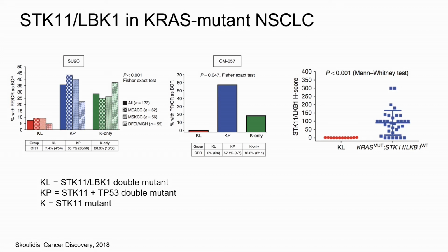And one tumor type in which this has been explored in a fairly mature manner is KRAS-mutant non-small cell lung cancer, where a combination of STK11 and LKB1 mutations have been observed to drive resistance to, or be associated with resistance to, immune checkpoint inhibitors. You can see here, this KL group is the group that is STK11, LKB1 mutants, and the response rates to checkpoint inhibitors is around 5% across multiple independent cohorts.